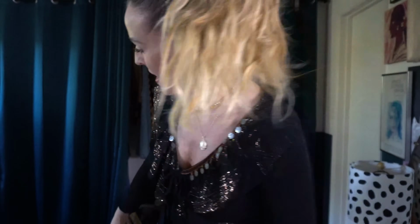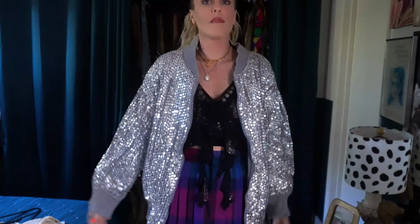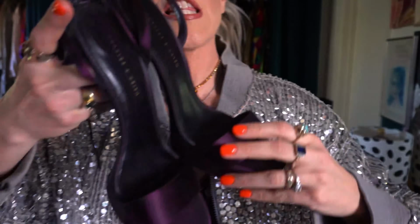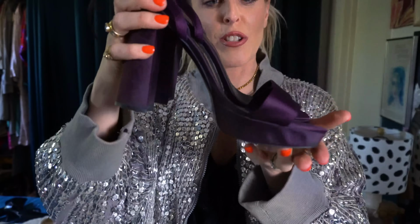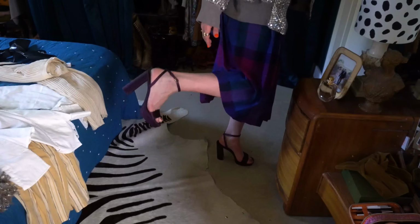I decided to add a high pony, very Carrie, and then I'm going to grab the sequin jacket. This feels like a really playful, fun mix. This look needed some party shoes, so I'm going to do the Charles & Keith big, huge platforms. Those are so perfect with this.